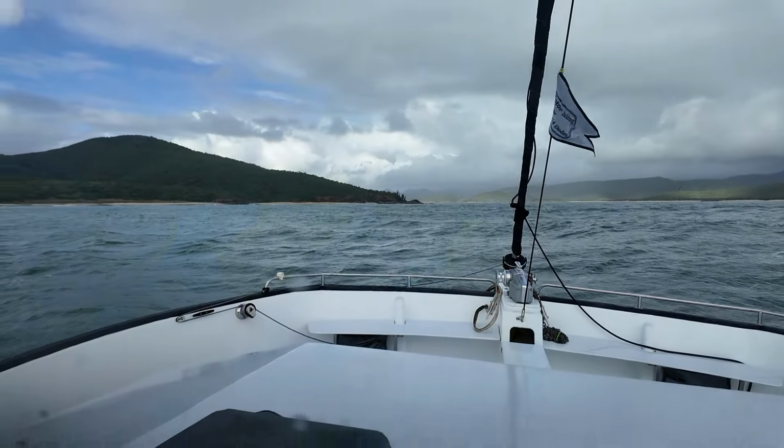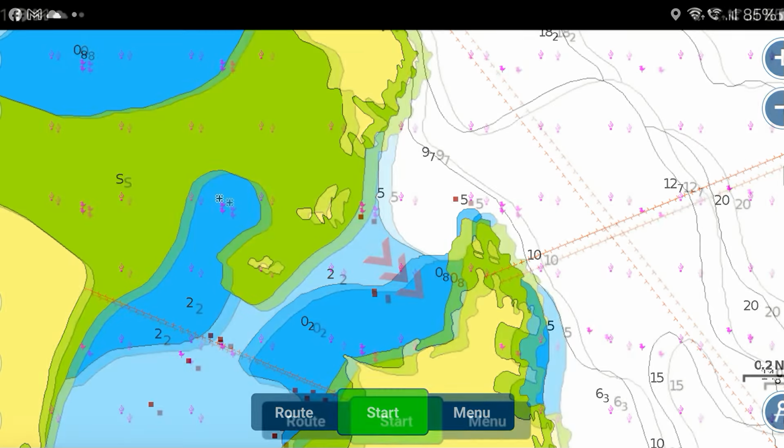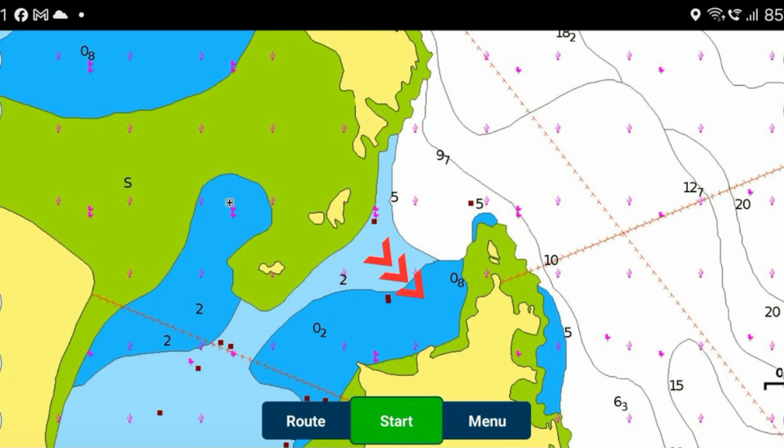When entering Island Head Creek, Navionics shows the deep water on the northern side of the entrance. This used to be right, but is no longer correct, and deeper water will be found closer to the southern shore.